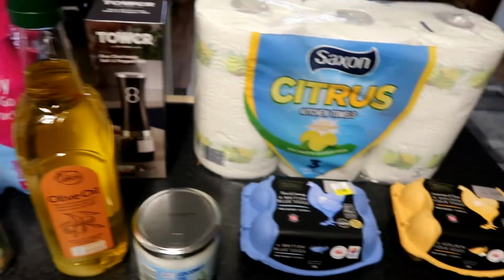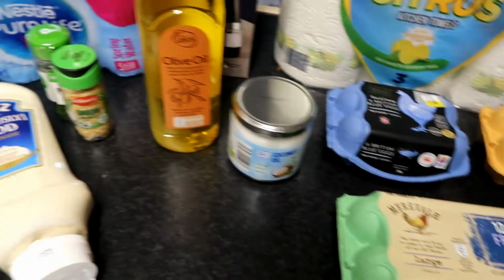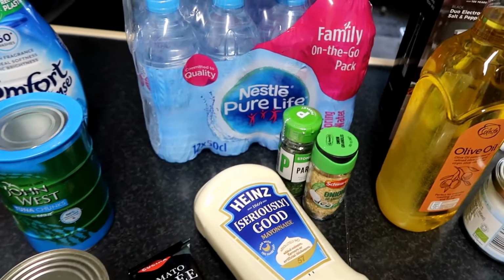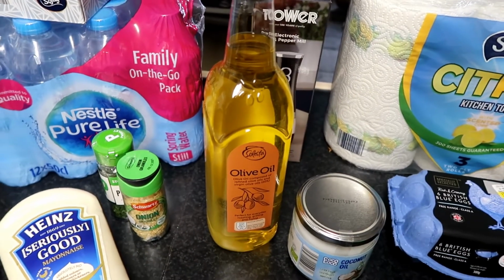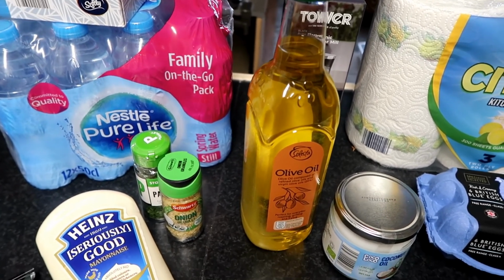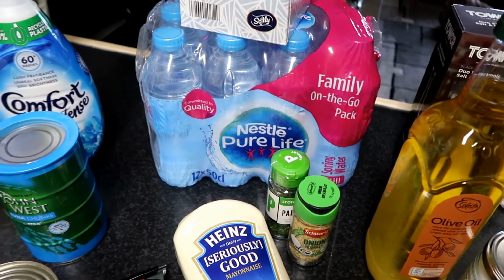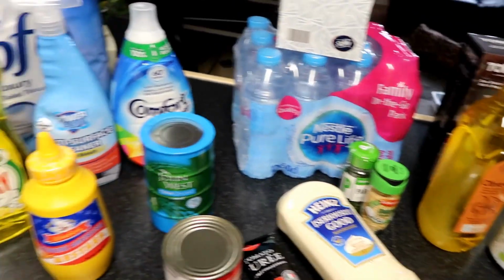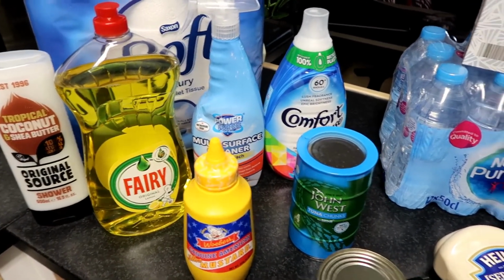Now, you haven't seen absolutely everything, because I've put the stuff which doesn't really concern me away, but from both shops it came to £150, which I didn't think was too bad considering how much stuff I've got. So there we have it. That is the end of my shopping haul.